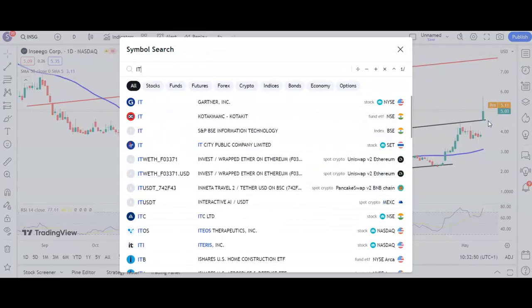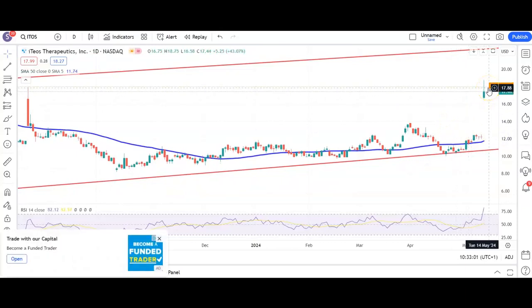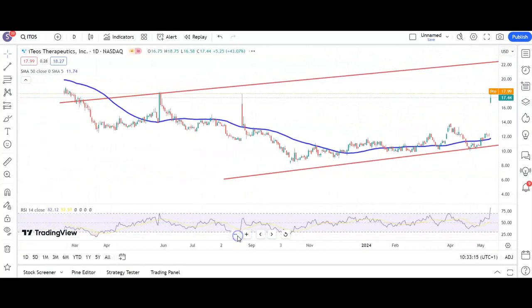Nice setup coming up next, and here it's Itios Therapeutics. Here we've gapped through all near-term resistance. The key here, though, is to stay above or get above that old peak from last year. That was back in August, and the level there around the $18 mark, end of day close above $18, could take us up to $22 by the end of this month. So let's see if the shares of Itios can step up to the plate.